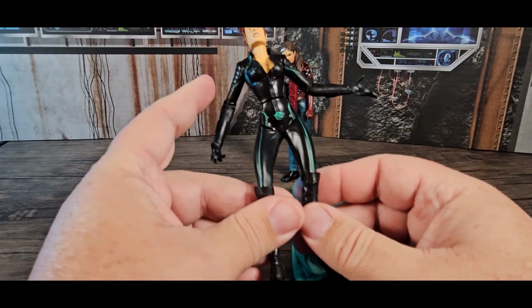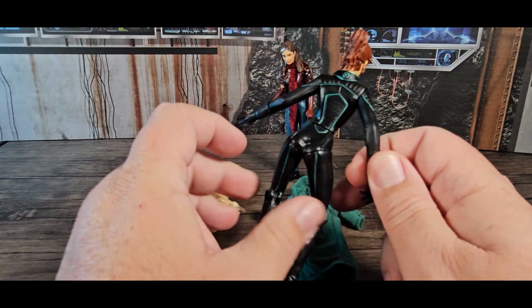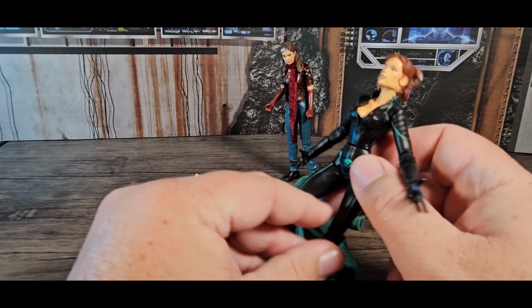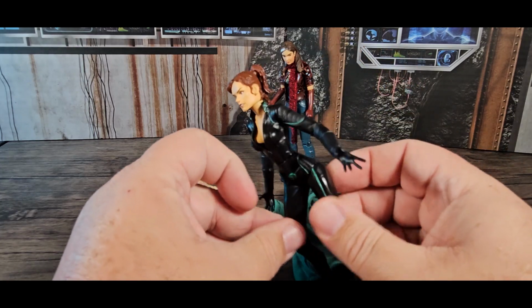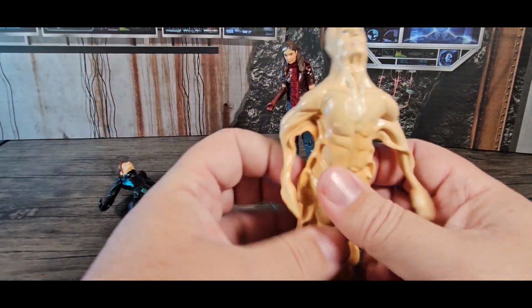The uniform looks really good. The green stripe, the green hits on it look really cool. The X logo on the collar is really nice. I'm going to go over the articulation in a minute, but first, let's do the accessories first.